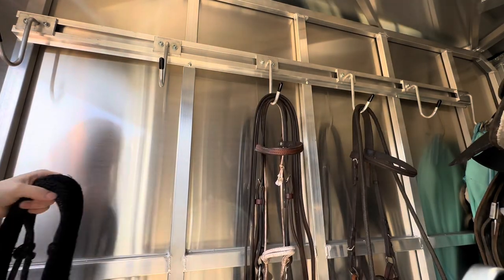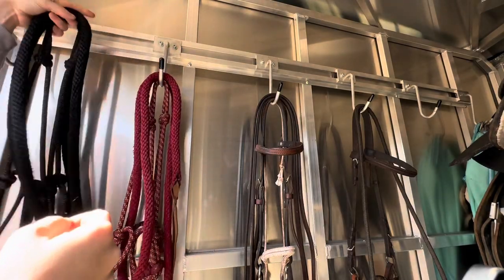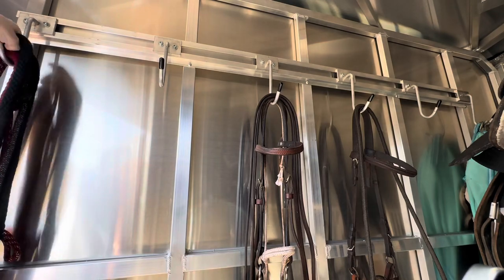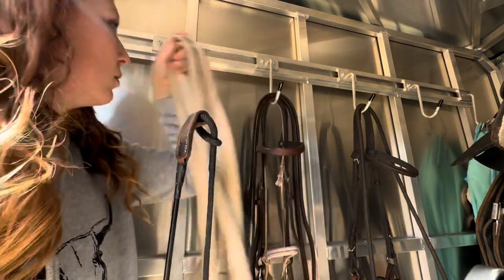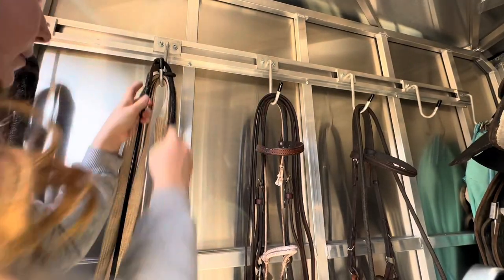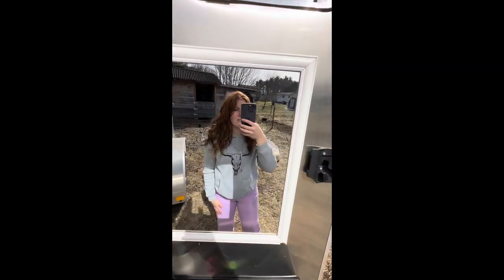My horses do both travel in rope halters, so I'm just gonna put them here for easy access, because we are gonna need them first thing in the morning. And then last but not least, we are bringing a lunge line and a lunge whip, because you never know, and it's better to live on the safe side. Got my mirror all velcroed up. It's perfect.